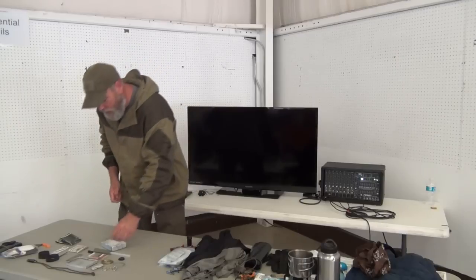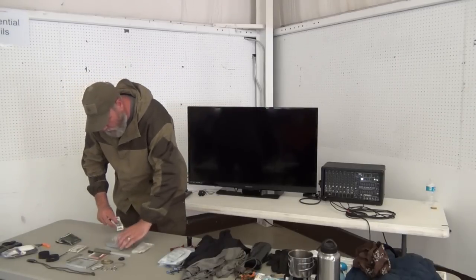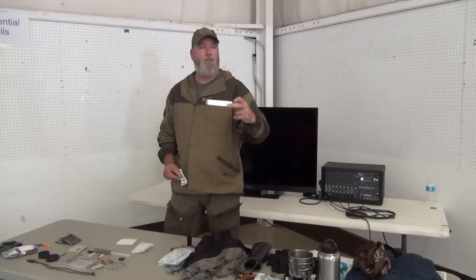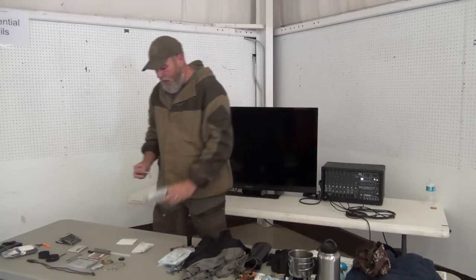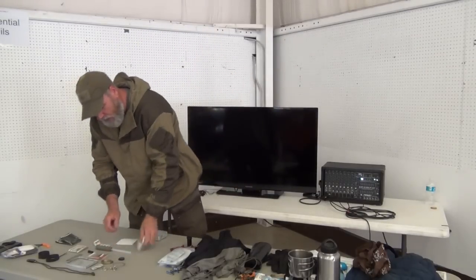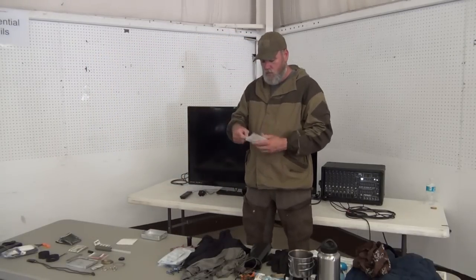So for water, I've got 3 ways. I can boil it in this container. It's a metal container, so small amounts of water, or I can even cook small amounts of food in this. I can filter the water, or I can chemically treat the water. I've got options, right? And I need a way to carry water from point A to point B.